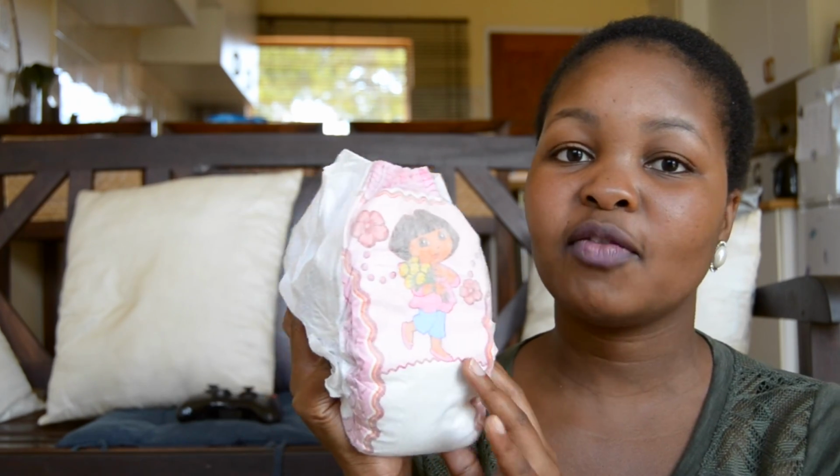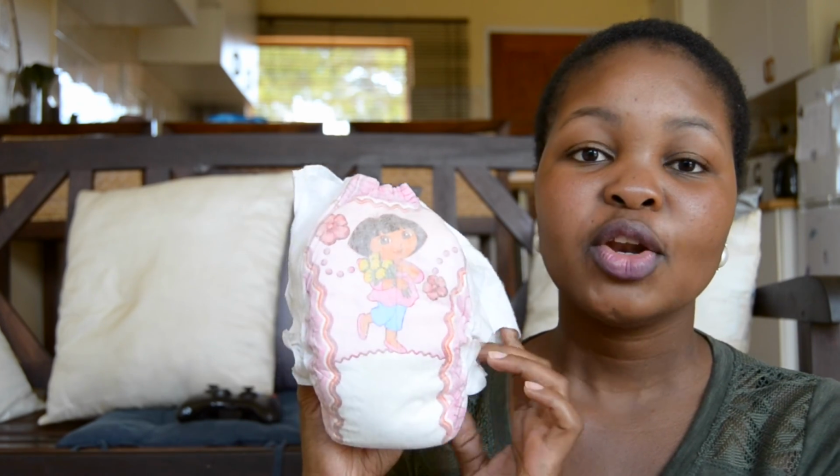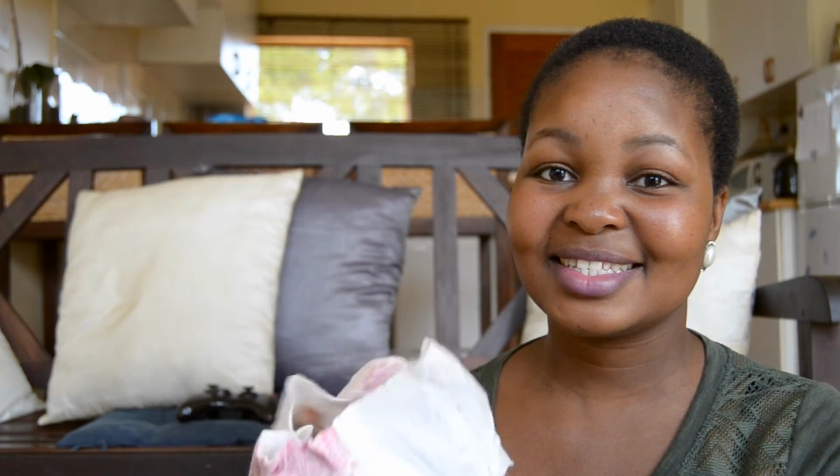I completely love Pampers pull-up pants for that reason. They keep the baby super dry no matter how many times she pees in that nappy. Ooh, please excuse the noise.